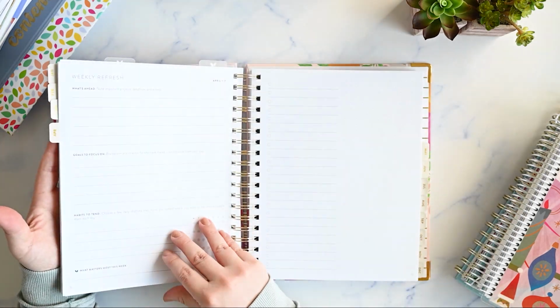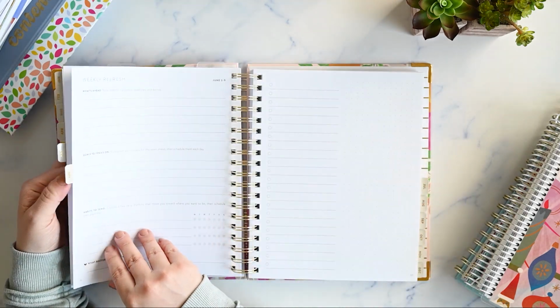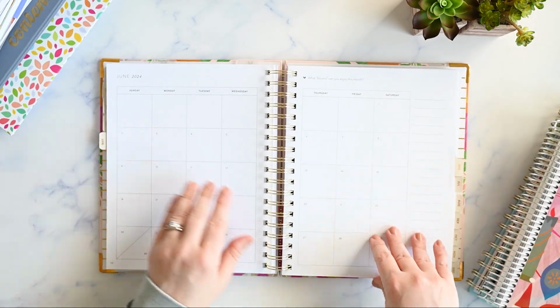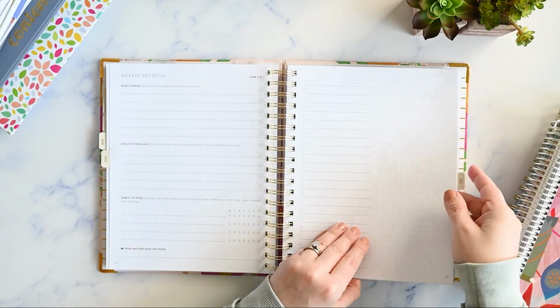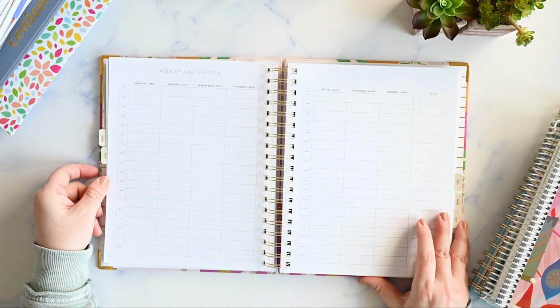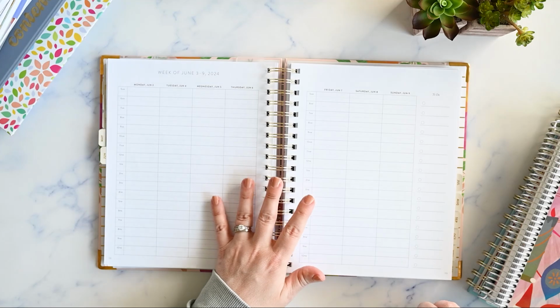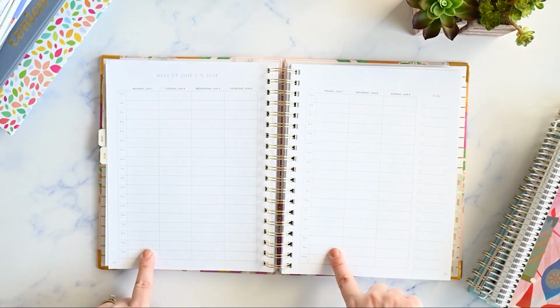And I'm going to flip to a month that I haven't done anything with yet. So it is a Sunday start as well. We'll get into that in a minute. And then you have the weekly refresh and a big checklist page, and then you have this hourly layout here, and then you start over in the next week with another weekly refresh. Super simple. I really like that it goes all day.